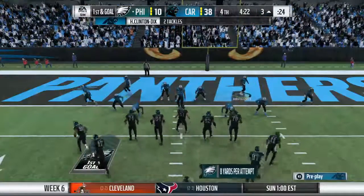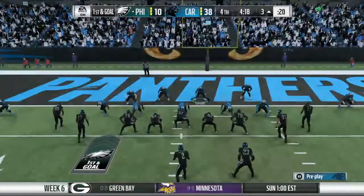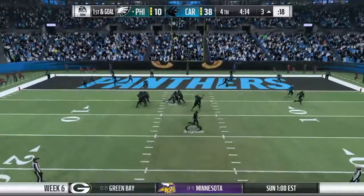Feels like a case of until they stop us, we might as well keep running the offense that we like to run. Don't change up and do something different just because you think you need to.